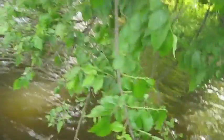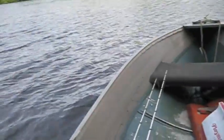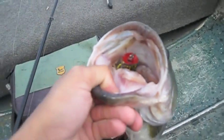4-pounder. Shit, what a trick. Oh my god. Hopefully I got that on camera for you guys. He came out and just blasted it. You think you want that frog or what, man? Holy shit. Wow.